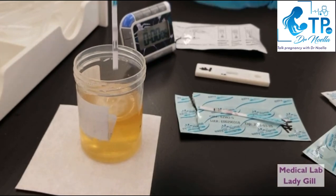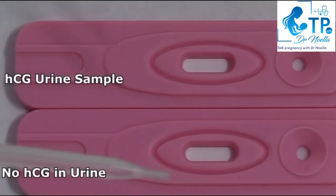You take the strip and you dip it into it. If it is the other kind of strip, it sometimes comes with a pipette, which you use to collect the urine from the cup and drop it into the position. Once you drop it or dip the strip into the cup, you put it down on a flat surface and you wait for the number of minutes needed, most of the time 2 to 3 minutes. By that time, it should already show you the results. If you read it early, it might show negative. And if you read it after a long time, it might show positive when it is not positive. So it should be within the minutes stated on your test strip.